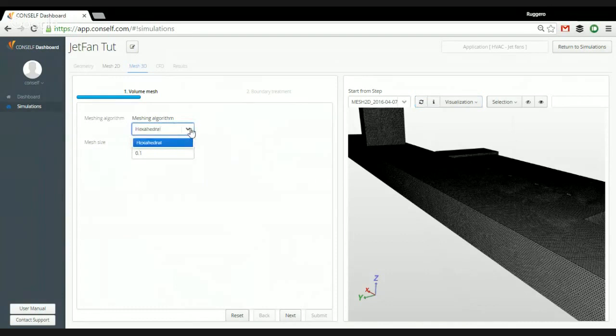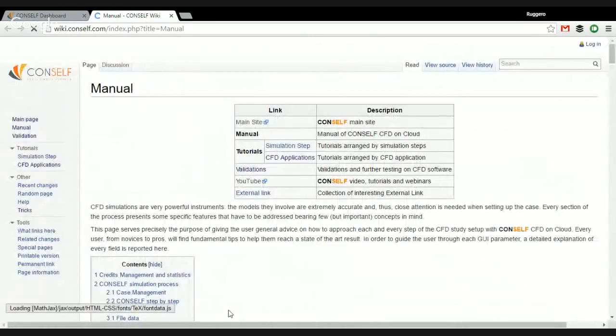type of elements. In here we have a hexahedral type of mesh. So this mesh type consists of cubes. We define the dimension of the cubes, but before doing that, let's have a closer look at what we are doing by using our CONSELF manual. The user manual you have available here at the bottom left of your screen. I hope you're still able to see what I'm doing.